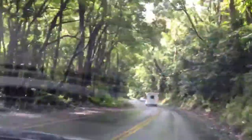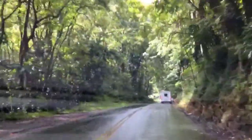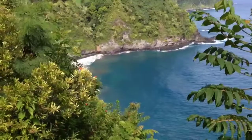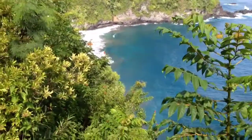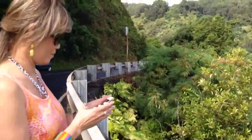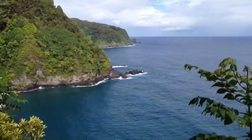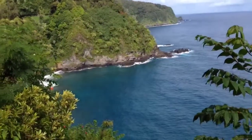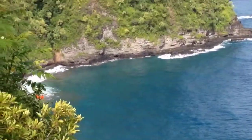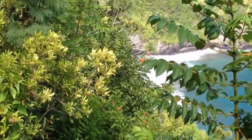Just a few seconds. Maybe take a snapshot. Okay. It's not working. You're right, that pause button thing doesn't work. That is spectacular. Really beautiful. Take a couple of photos. Beautiful, look at that. You can see the waves crashing on the shore over here.